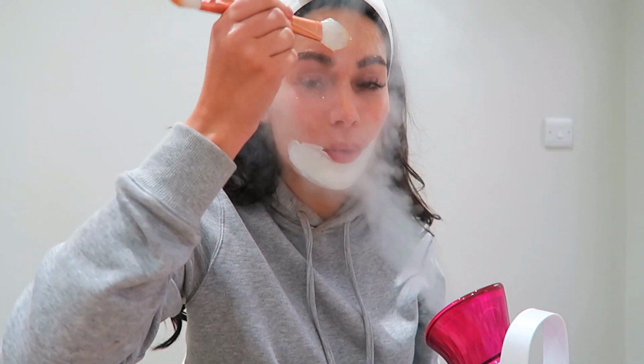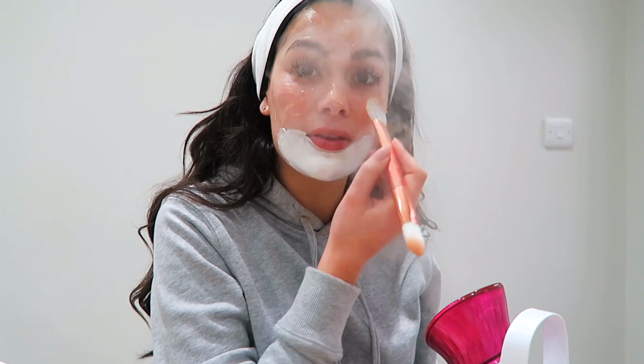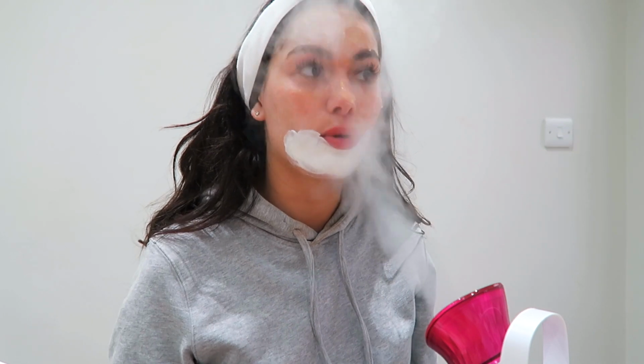You can steam as well without any products. You don't need to put products on the skin. If you just want to clear everything out, don't put anything on the skin. Just do a nice steam and then make sure you hydrate after. Do a nice sheet mask or something. You don't need to do products while you're steaming, but I just think it's a nice little added bonus because I know that them ingredients are really getting to work, if you know what I mean.